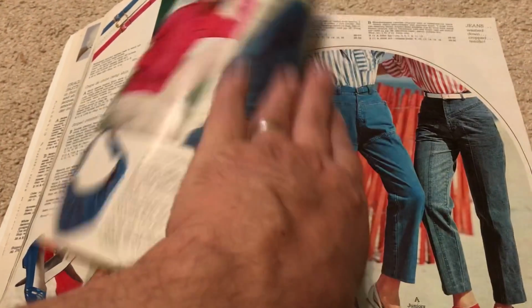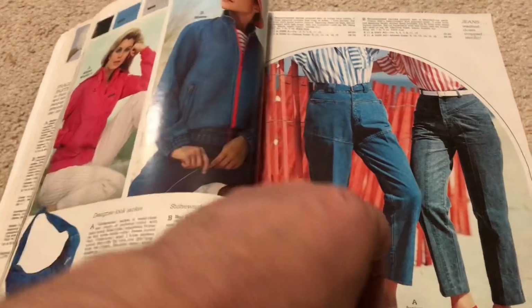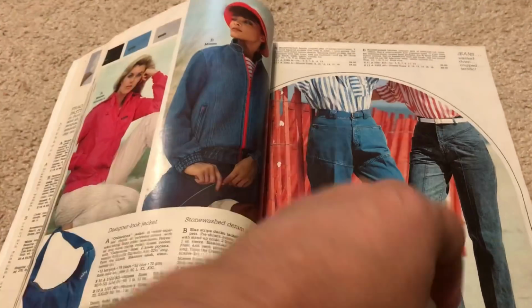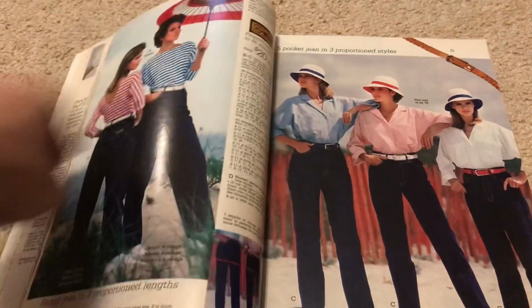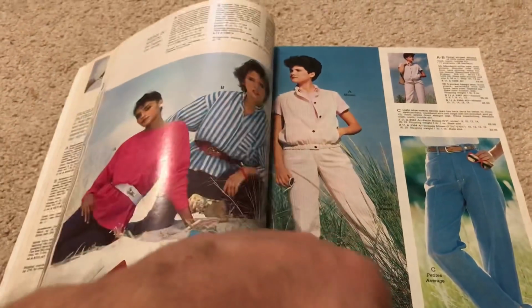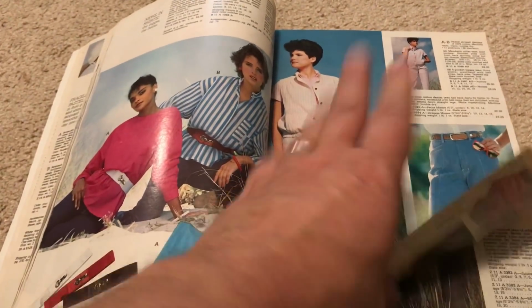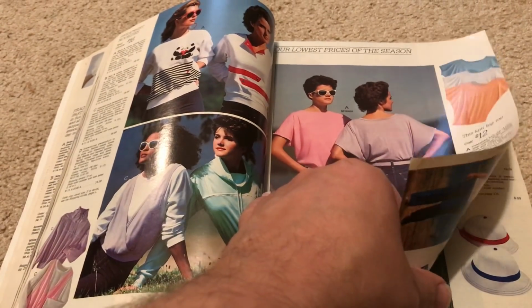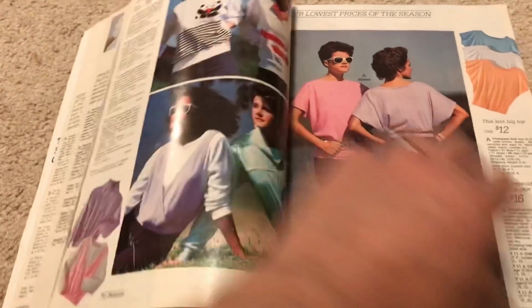We get into pants, jeans. The classic 80s mom jean. These were the original mom jeans. I know they've been trying to make a comeback now. In the 80s, they seemed to work. They just looked right. Pandas, big deal.